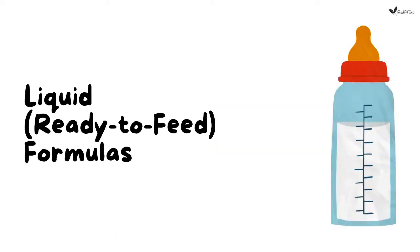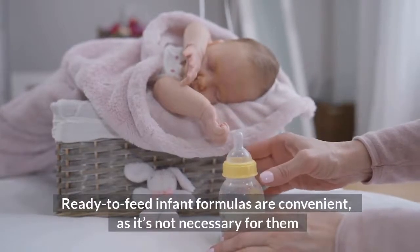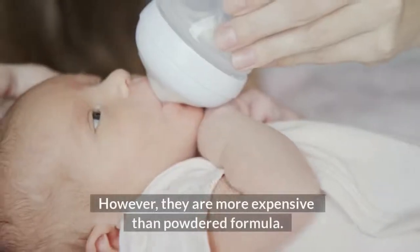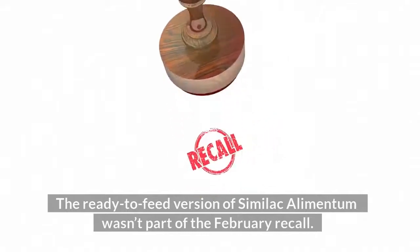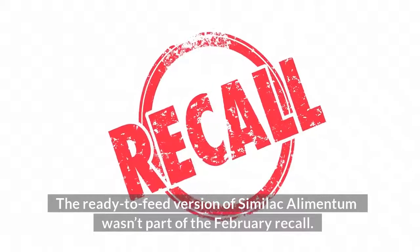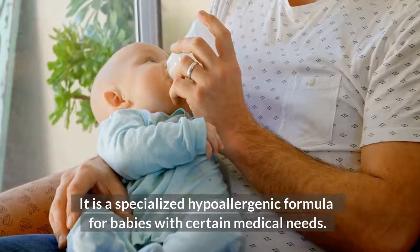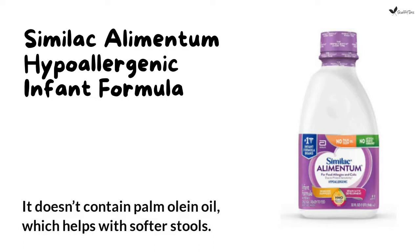Liquid, ready-to-feed formulas. Ready-to-feed infant formulas are convenient, as it's not necessary for them to be mixed with water before feeding. However, they are more expensive than powdered formula. The ready-to-feed version of Similac Alimentum wasn't part of the February recall. It is a specialized hypoallergenic formula for babies with certain medical needs. The Similac Alimentum hypoallergenic infant formula is corn-free and lactose-free. It doesn't contain palm olein oil, which helps with softer stools.